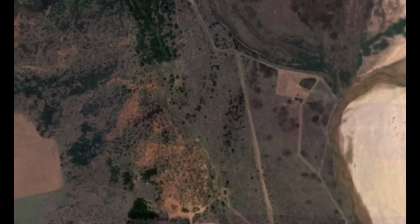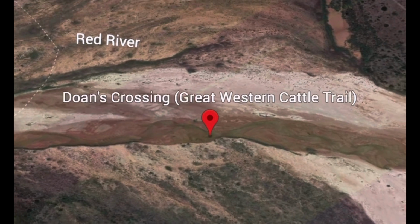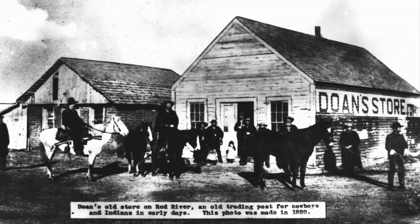Doans, also known as Doans Crossing, is a very important historical place. This is where millions of cattle were driven through and crossed the Red River. This was right before they got to Oklahoma, which in the 1870s, 1880s was also known as Indian Territory. So this was the last stop, and the last place to get supplies for those cowboys who were driving those cattle on the Great Western Trail, which would take cattle from down in southern Texas up through Dodge City, Kansas. Very historic place.